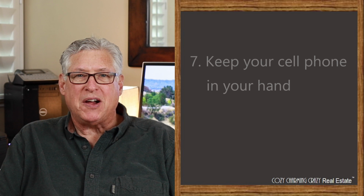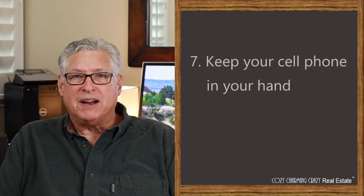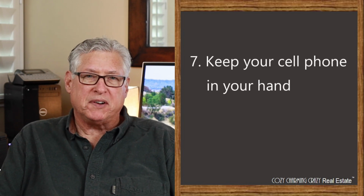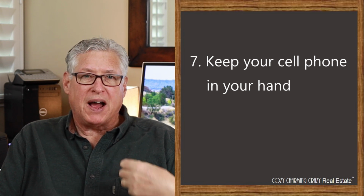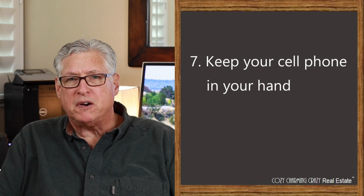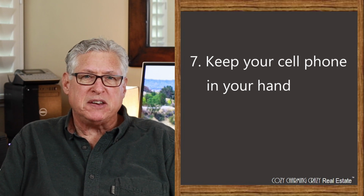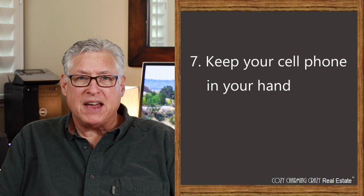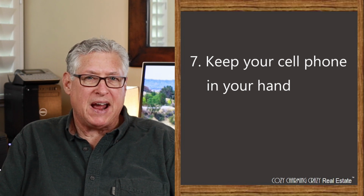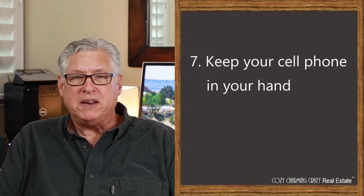Tip number seven, if you're going to have a cell phone with an app where you can do an emergency notification, it doesn't make a lot of sense to have that cell phone either in your pocket, in a purse, in a briefcase, or somewhere where you cannot get to it within a second. That's about how long it takes for a bad actor to come between you and your phone.